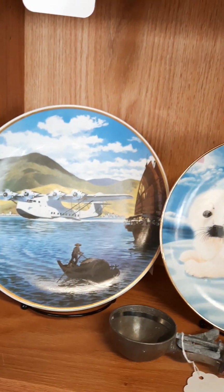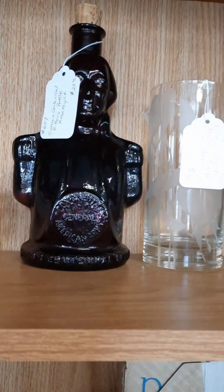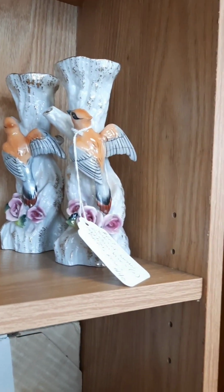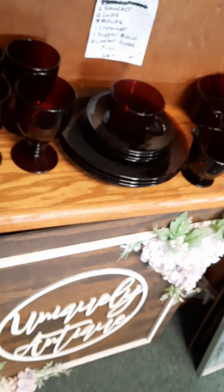Collector plates. A rather somber man for a vase. Oh, those beautiful pair of matching bird vases. We have some ruby glass down here. It's a whole set.